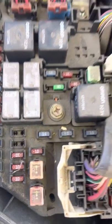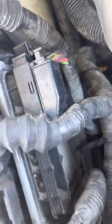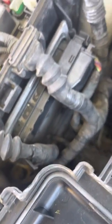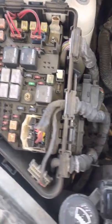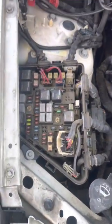But I think the problem with this one is the computer. Customer just got it replaced not that long ago. I think they replaced it with a used one, judging on the condition of the computer itself. So we're gonna have to probably get them a rebuilt one, which I'd rather get a rebuilt one than a used one, because then you run into the same problems.